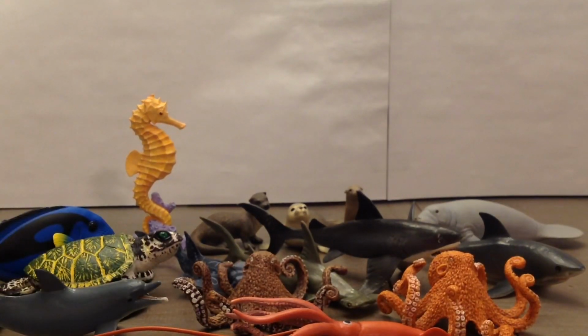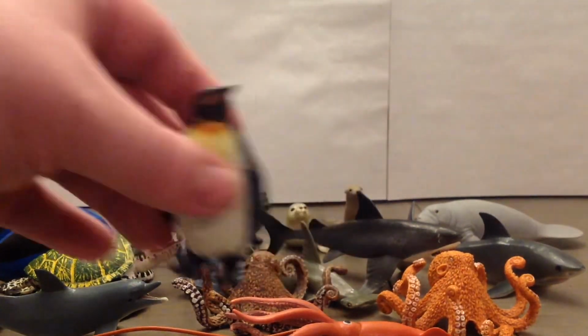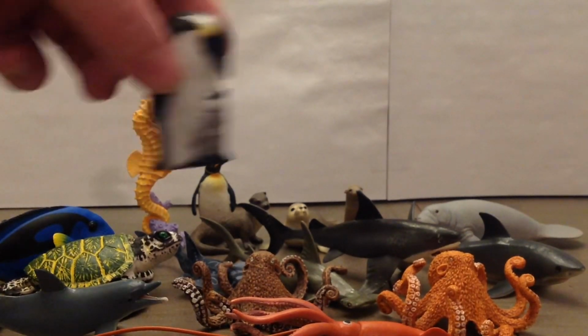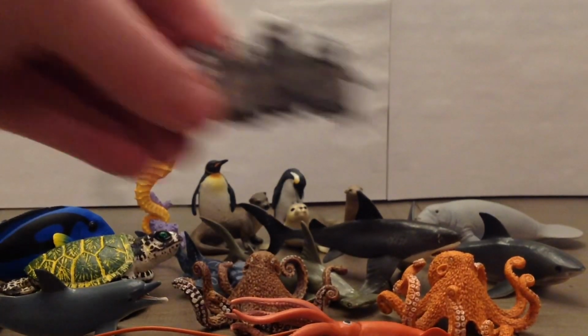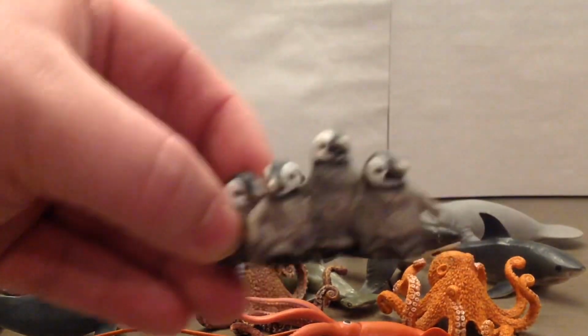And if there's any of you guys who are confused why I didn't include penguins in the bird part, I consider penguins more aquatic than wildlife. So here's all the penguins in my collection. We have the Schleich emperor penguin. We have the Schleich female emperor penguin with baby. Then we have the Schleich 4 baby emperor penguins.